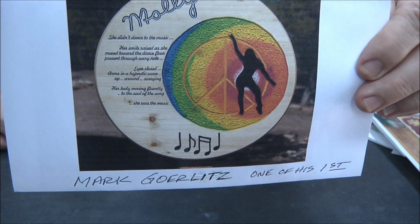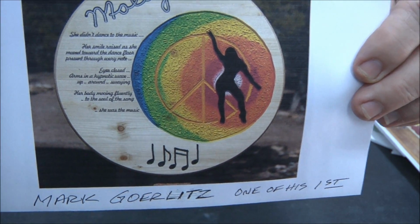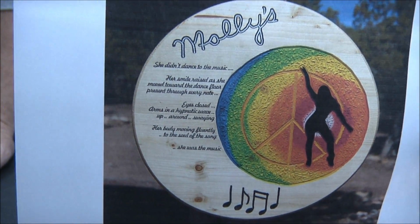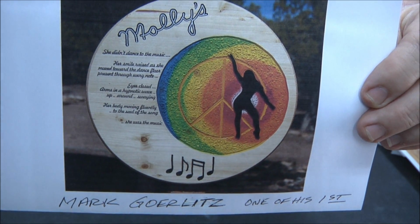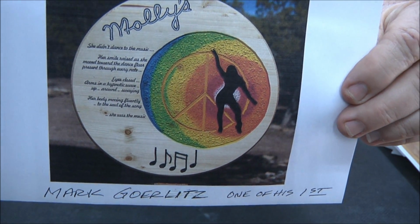Goleritz. I'm sorry, I'm probably butchering that, but this for his first sign, are you kidding me? That is incredible. I love the color, the design. I don't know if you guys can read those words, but man, that's a lot of carving, especially for a first sign. Beautiful design, very unique. I love it. Great job, Mark.